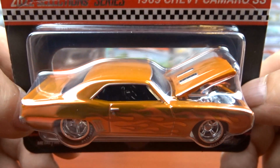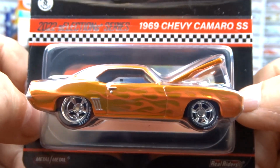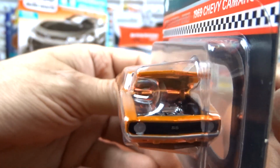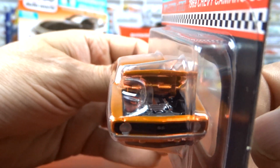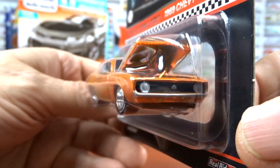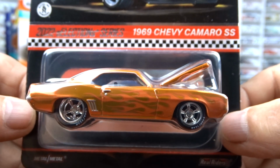It's such a cool paint. I love the paint on this thing. Did a fantastic job, and it's got lots of detail on the inside underneath the hood there. Just awesome. Now they just put out a blue one, which I missed. But I got this one.